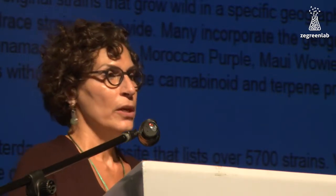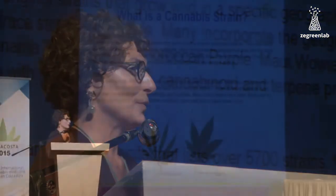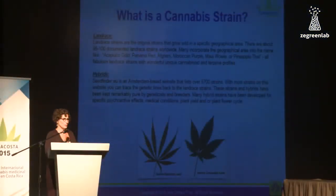It's called seedfinder.eu. So if any of you are interested in doing some research on the genetic background and understanding what the strains are, because the names can be very confusing and they really don't give you much information unless you know the history behind the strains. Now at the bottom here, I'm showing a sativa leaf and an indica leaf, and they look very different, and they are very different.